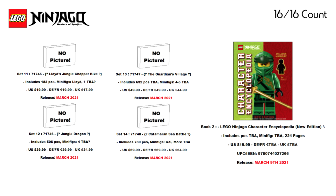Also note that next year we will be getting a new Lego Ninjago character encyclopedia, which will include an exclusive minifigure, 224 pages, for $20 right there. That will be releasing in March of 2021.